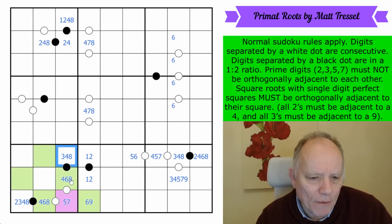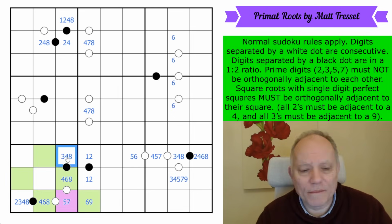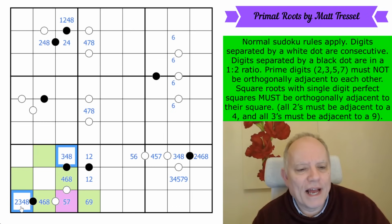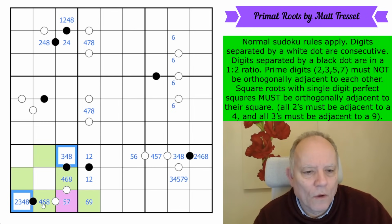If that was a 3, what happened? 6, 7, 8, 4 is possible. 3, 6, 5, 4, 2 or 8. I mean, there's a lot of possibilities. You could even have 3 there and 2 there, which is a pity because it means I can't actually designate these as non-prime.